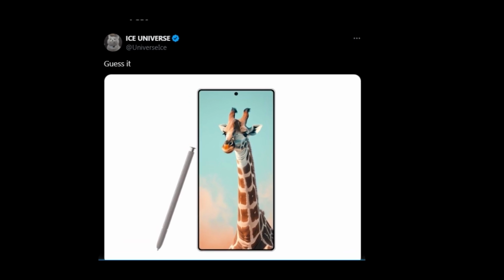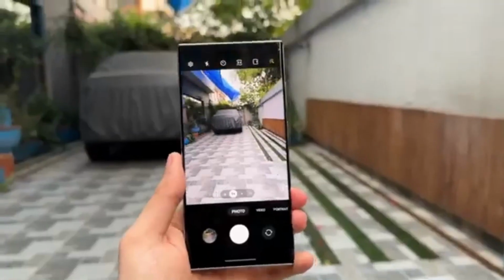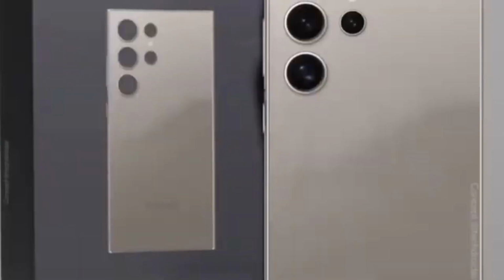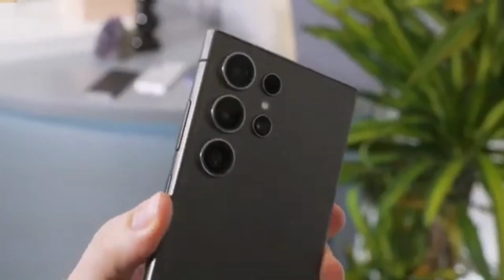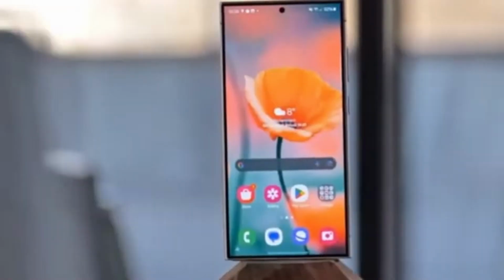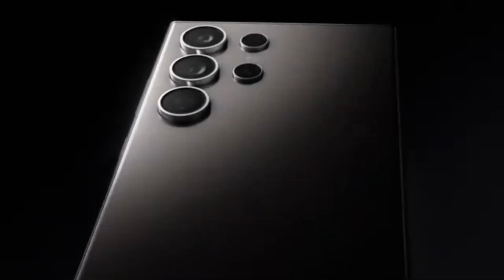As with previous models, the S25 Ultra is expected to come with dust and water resistance, making it durable for everyday use. Of course, there will also be an in-display fingerprint reader, continuing the trend of smooth, seamless design. While Samsung is making strides in design and materials, it seems that they're sticking to the tried and true for the battery. According to leaks, the Galaxy S25 Ultra will feature a 5000 mAh battery, the same capacity as its predecessors. Now, while some might be disappointed that there's no increase in battery size, Samsung's decision to stick with this capacity makes sense given the phone's slim profile.